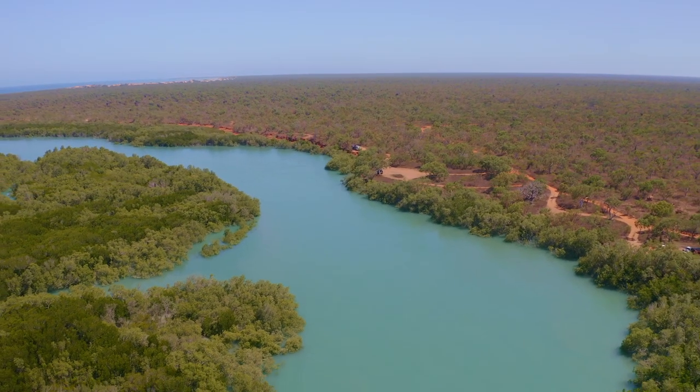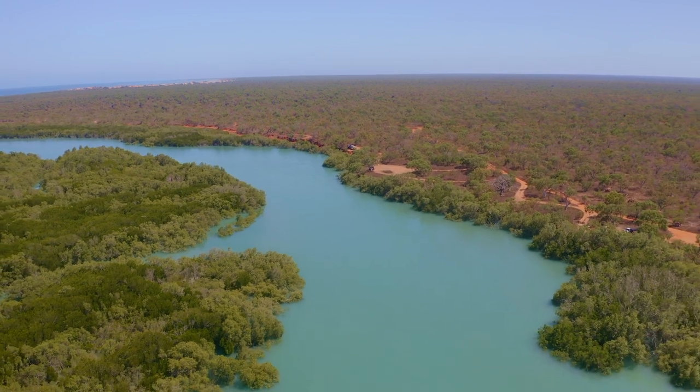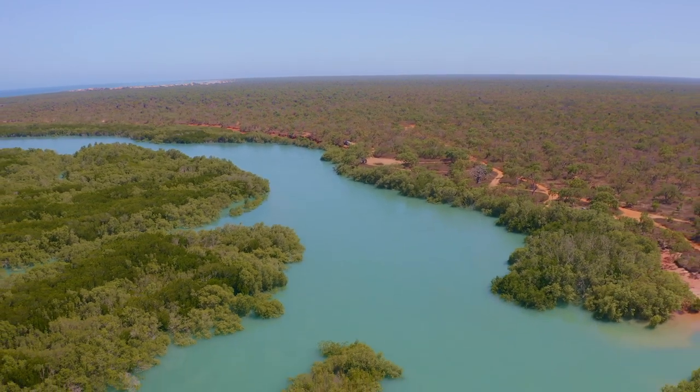Once the afternoon came around, we headed up to James Price Point to find a camp spot and to check out the beach for some landscape photography.